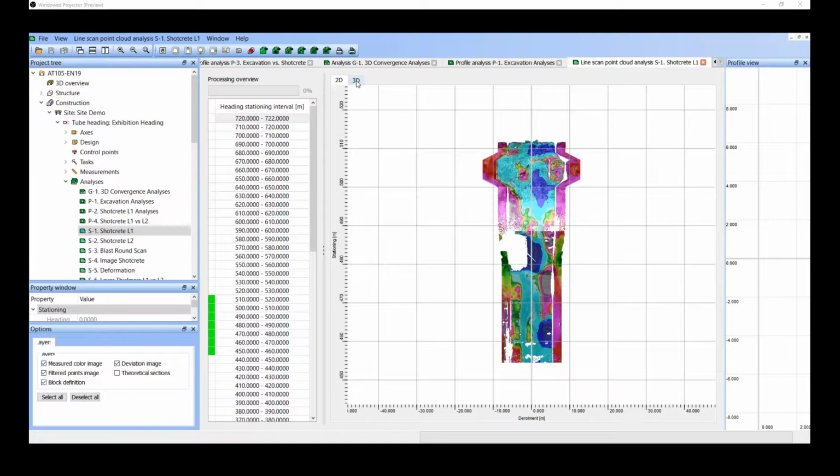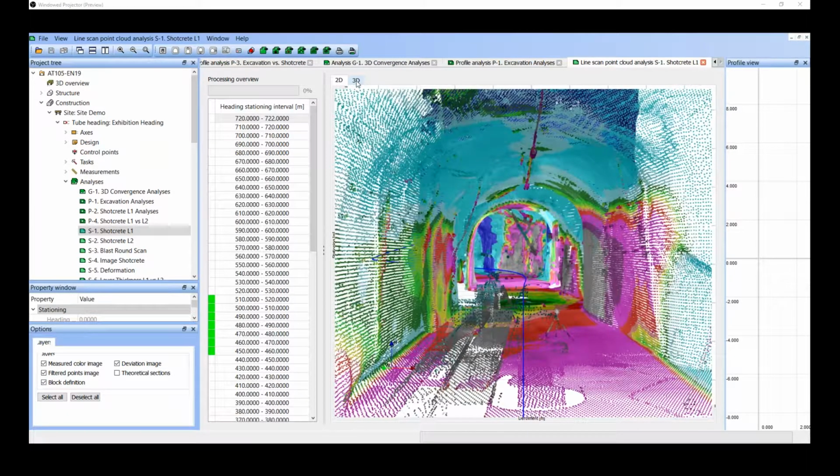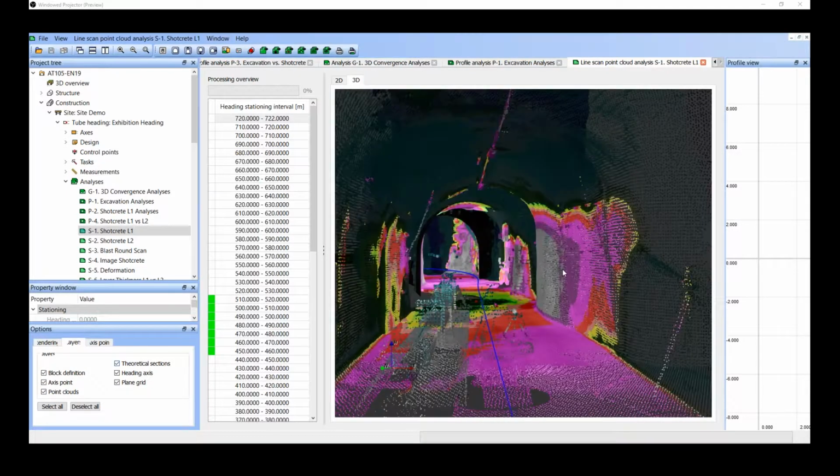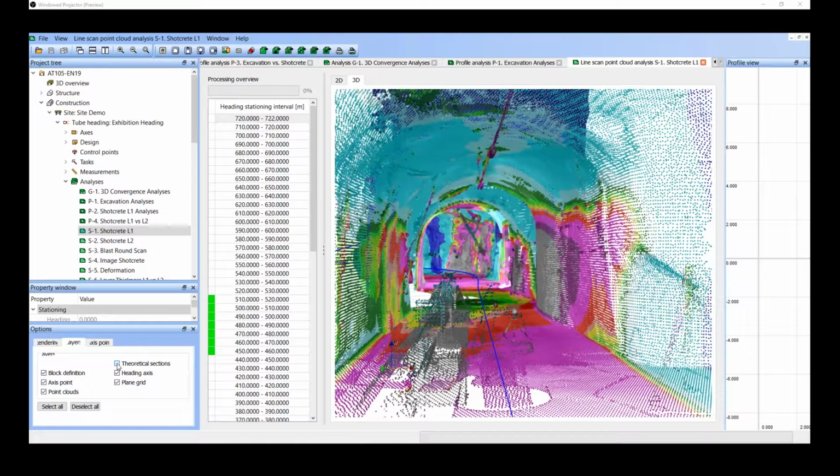So here we see the color with different colors. And if I turn on here the 3D model of the tunnel, I can see that all these yellow and pink colors are under break. Of course, the color scale can be user defined, so this is just how I have it now, but all the blue ones are over break, and here I can see I have a problem again in a very intuitive way.